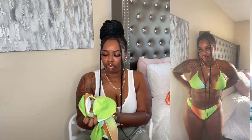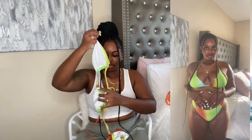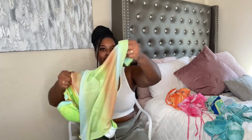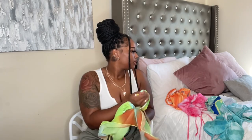The next one I got is like this lime green, brown, tan bikini top. Comes with the panties. They come with, I don't know what this is, but I think it's like a scarf or something. I couldn't figure out how to put it on, so I didn't put this on either.